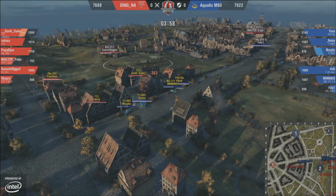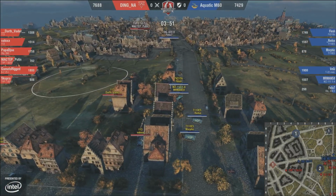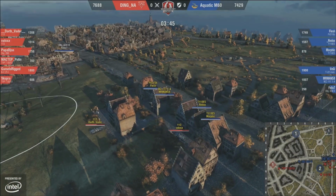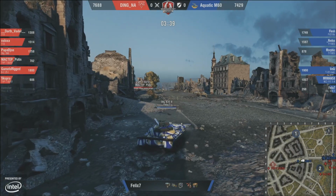Just enough. Just missing aggressive. Just missing his final shot there, but Veloxa there to take it home in that 113. Nice teamwork coming out for DNA. Now that is a tank down for Aquatic M60s. HP super close, just barely in favor of Ding here, but they are on offense. So they're the ones who are going to have to make the move at the end of the day, unless Aquatic feels confident to make one against them.